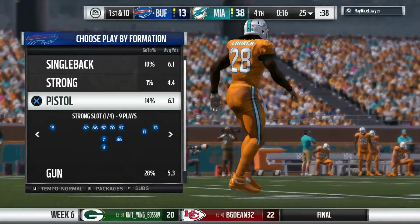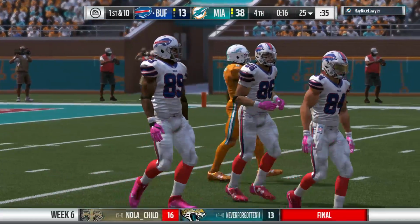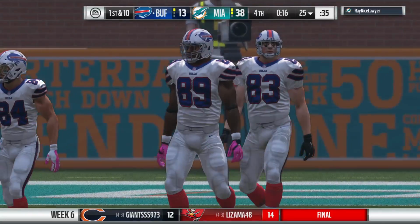Here's the Buffalo offense now as they get set to take over here. They're down big here late. I don't know. You just one last drive here for pride. Some people like to do that.